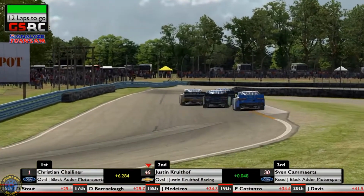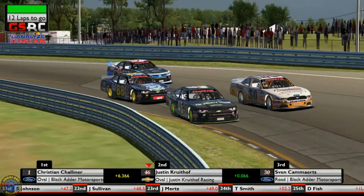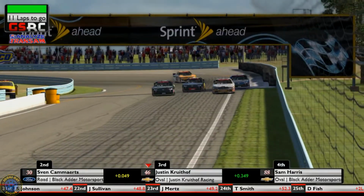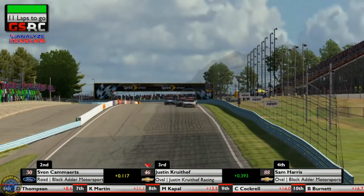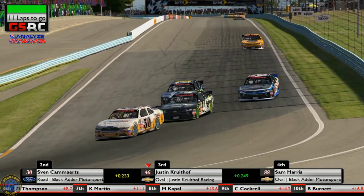Krutov around the outside of Kammeritz. It's going to switch back. He's got the inside for the final corner. Contact from behind. The 88 gives him a shove, but he holds on to it. Getting the acceleration off the corner, Sven Kammeritz managed to survive the attack. If he can slip back to the inside to defend, but he does not. He holds the outside line.